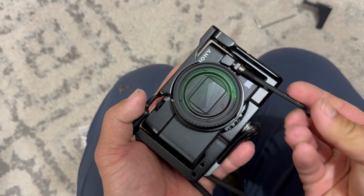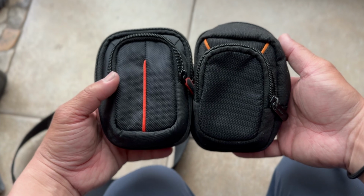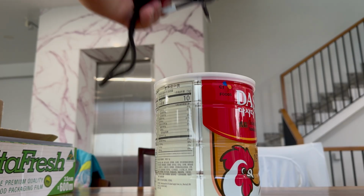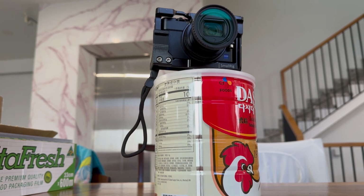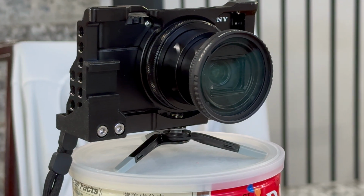So to get over all of these problems, you need a cage. And will that make the camera bigger? Yes, it does. But it's still quite small, okay? So small that you could fit it into this little case right here, complete with cage and even more. And so you have to get the cage to access the camera door. You should get that cage because it gives you more mounting points.